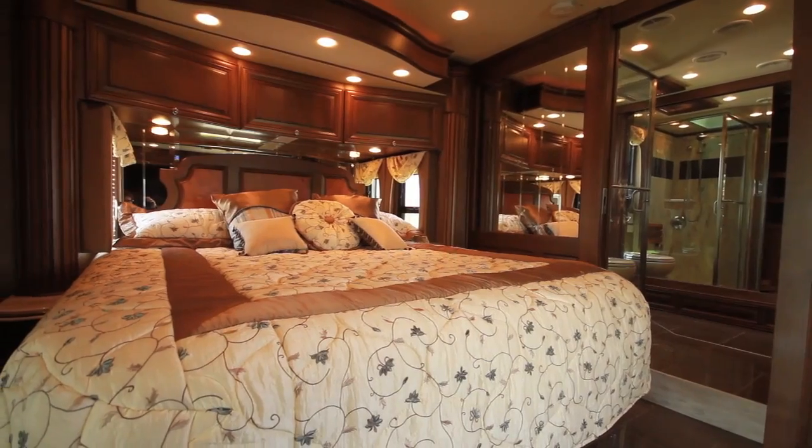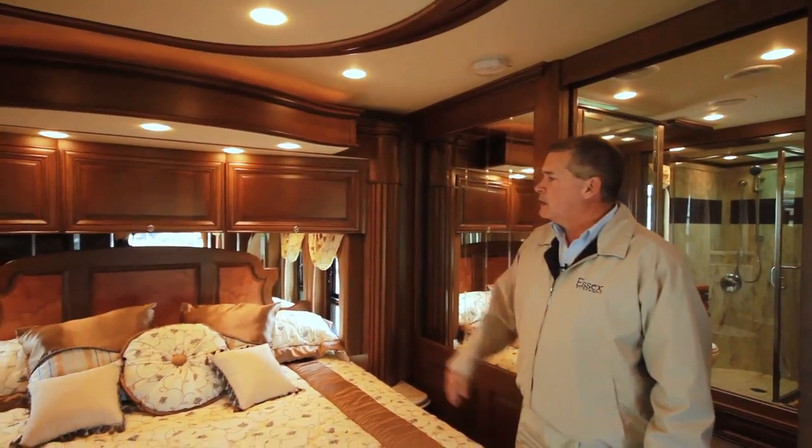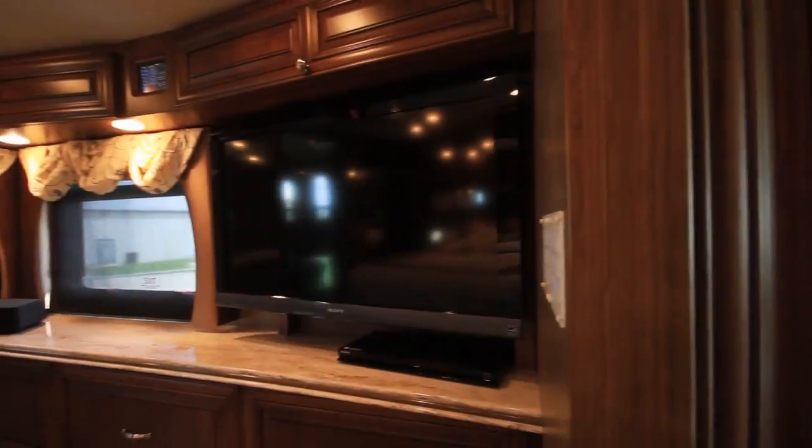We've done a new soffit over the bed, which gives you a real nice residential look. A lot of nice lighting if you like to read late at night, and a very residential headboard with some burled wood look back here.